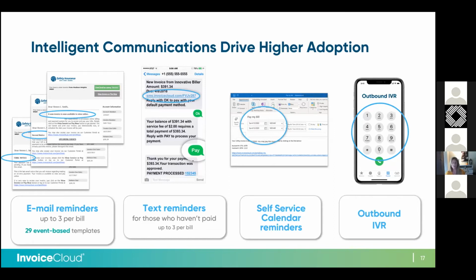So if they're enrolled in a one-time scheduled payment or in auto pay, then we get a different type of messaging, something along the lines of "your payment is scheduled to be processed on X date," as opposed to "you haven't made your payment." So intelligent communications are driving that. You see another example next to that in text reminders for those who haven't paid, with the ability, if you're a registered user, to simply type the word PAY back. If you're an unregistered user, once again, an easy link is dropped right into the payment route.